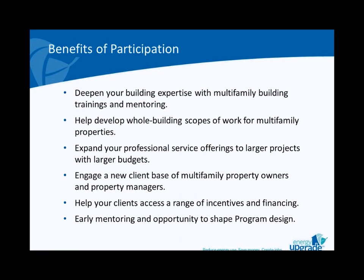We also expect professionals in this program to be able to expand their service offerings, which means larger projects and potentially larger budgets. We do also want to help contractors and raters help their clients access a range of incentives as well as financing opportunities. But then we also expect pilot program raters and contractors to play an integral part in developing and then also shaping the program's design. Remember, we are in a pilot, and we will be working closely with those participants to develop the protocols we expect to roll out in 2014.